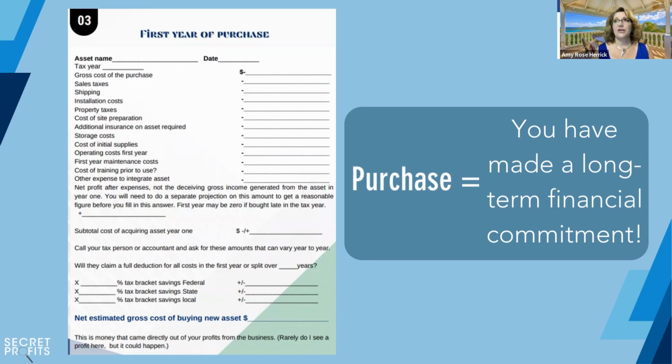Now, in that first year, when you've done the purchase, what you have done is you have made a long-term financial commitment, period, because it's not going to go away until you either give it away, sell it, or send it to the dump. Now, in that first year of purchase, you're going to see, again, a page that's out of the workbook that walks you through some of the different things we've already talked about. But I want you to focus down here on the bottom line where I'm going to put my cursor real quick. Now, down here at the bottom line, you'll notice that I put tax brackets and savings.